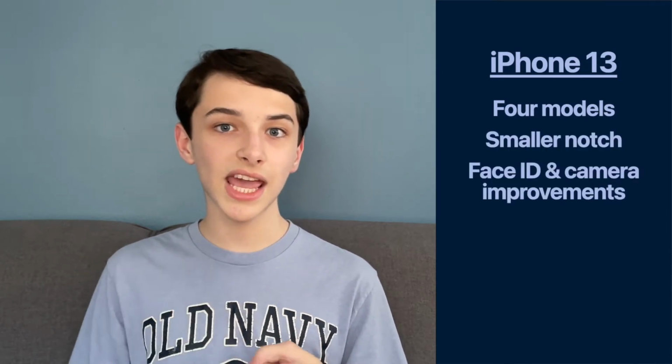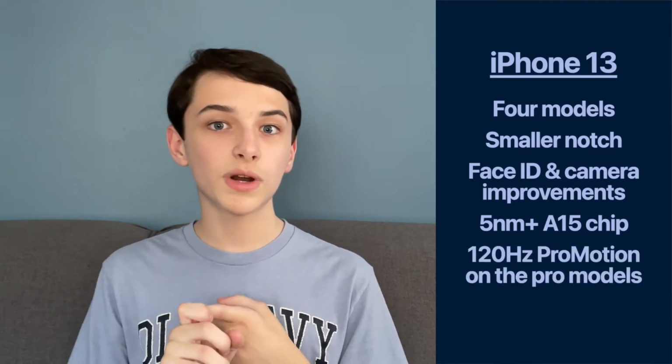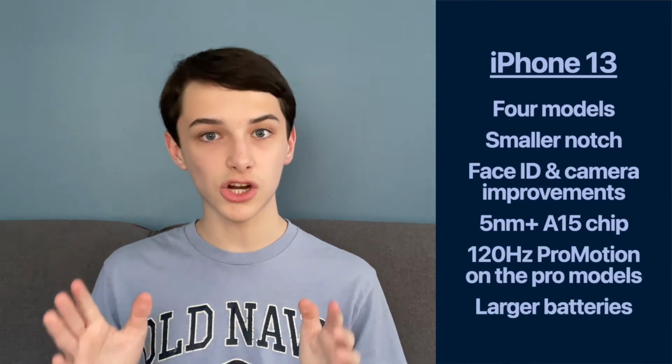In order to compensate for increased chip production costs, the iPhone 13 may cost a bit more than the iPhone 12. I'm hoping this only affects the Pro models because Apple already increased the price of the regular models last year. So to recap, the iPhone 13 will feature the same four models as the iPhone 12, a smaller notch, Face ID and camera improvements, the 5nm Plus A15 chip, 120Hz on the Pro models, and larger batteries.